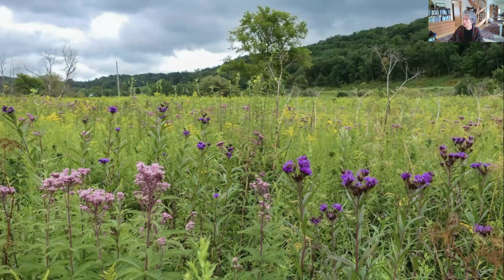I've been working my way across, pulling parsnip, planting wetland seeds, and trying to discourage the reed canary grass. Most parts of it are looking better. This is that same field now that I just showed you, now that the parsnip is gone.